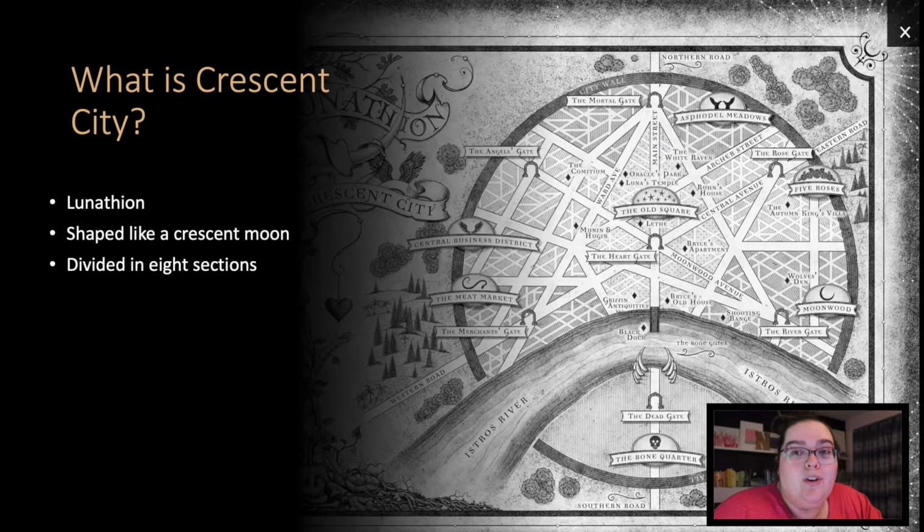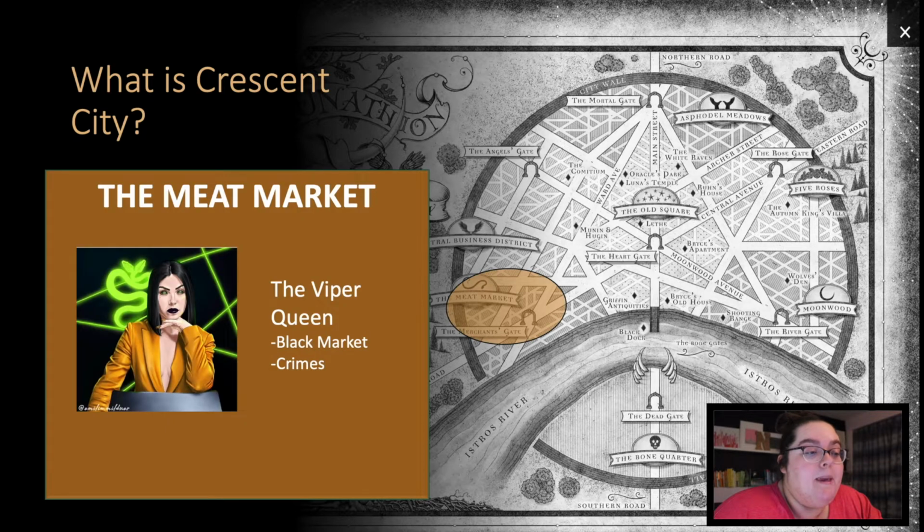It's fun and fresh. The Oracle shows up occasionally, but she's not like a character. She's more of a plot device at this point. The meat market. We have the Viper Queen. She's in charge here. One thing that I am very curious about is whether there's a whole species of snake people, or if the Viper Queen is just special. Maybe they told us, but I don't remember.